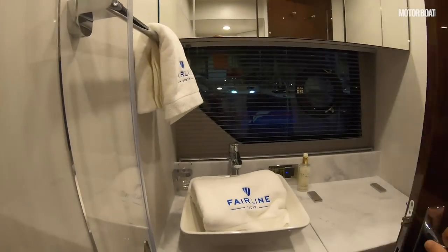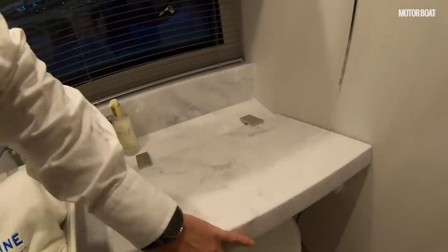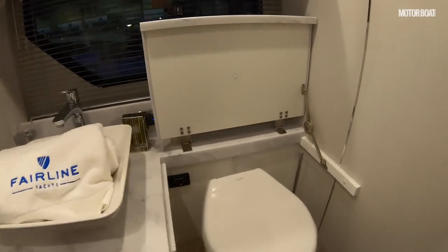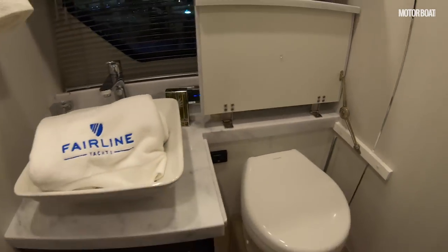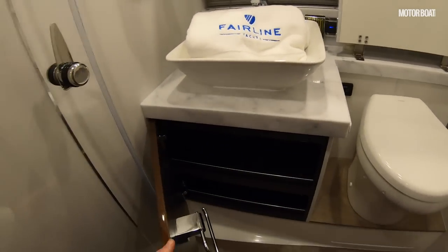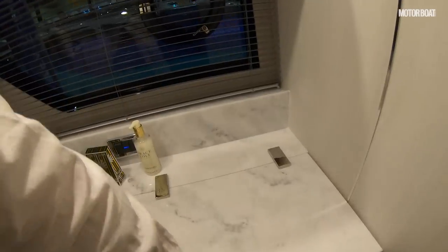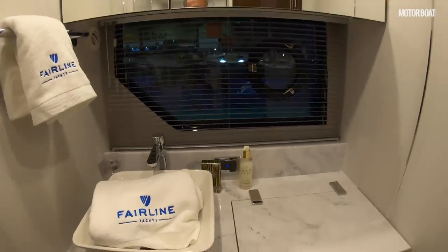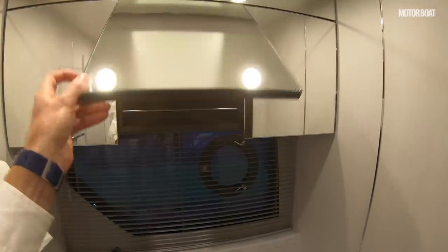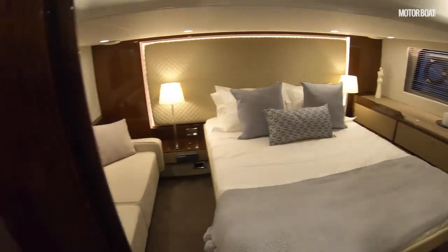And then the toilet is on the other side, concealed under a lift-up marble effect lid. So that's on a special hinge that all locks, so it will hold it up there. And of course, a sink and more storage. And of course, the loo roll holder keeps it nice and tucked away and out of sight. All very smart, and the storage up above here lifts up. Very nice and neat.